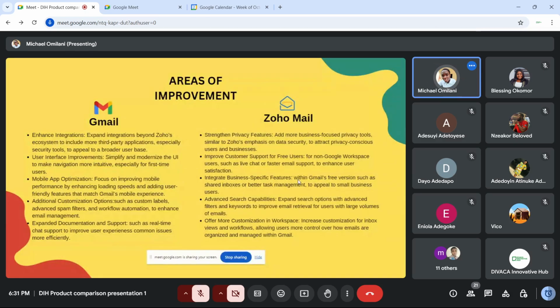So Gmail also needs additional customization options such as custom labels, advanced spam filters, and workflow automation to enhance email management. Those are things that are kind of like tags. If they can make it possible to add tags to email, that's the custom labels, it makes things better. Another thing is expanded documentation and support, such as real-time chat support, to improve user experience and handle common issues more efficiently.